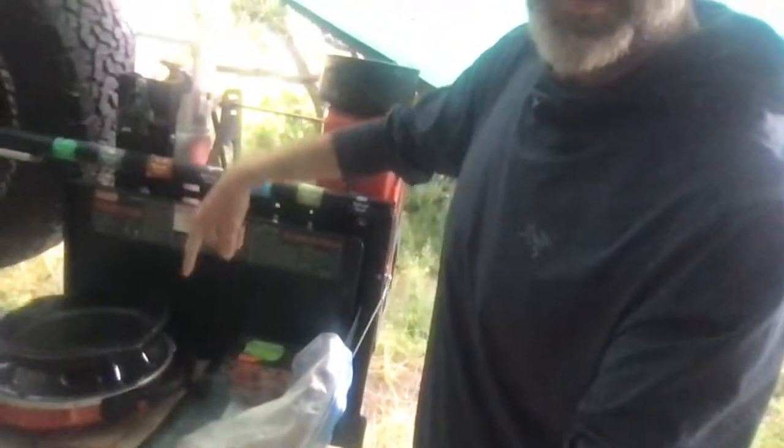So I took the wind protection off my old stove, and I want to figure out a way to make a wind protection over there to make sure it's all squared away.